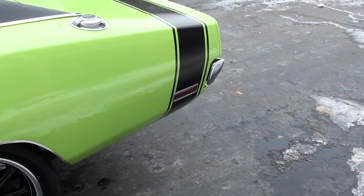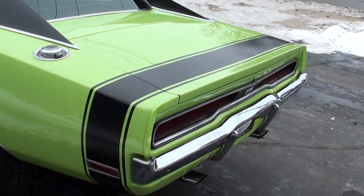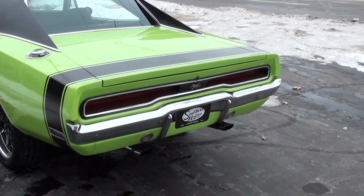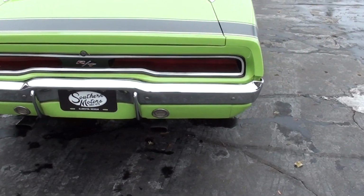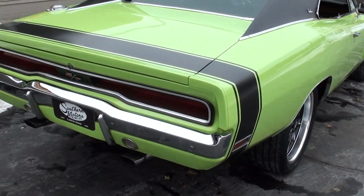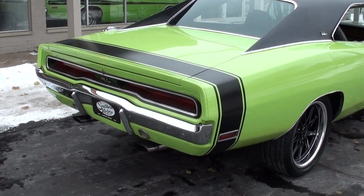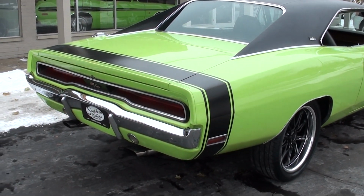It's an 11-year-old body-up restoration. The gentleman has had it ever since. Great car. He's in the military, and unfortunately, the last couple of years he's been stationed outside of Michigan, so he really hasn't had much of a chance to drive the car. There's really only about 3,000 miles on this car since it was restored.